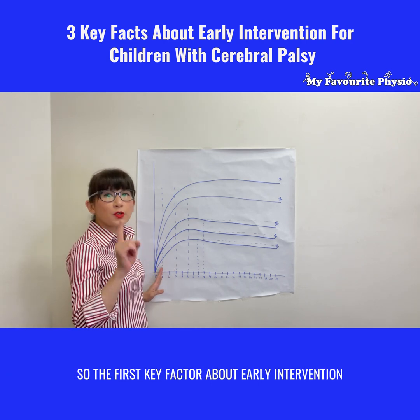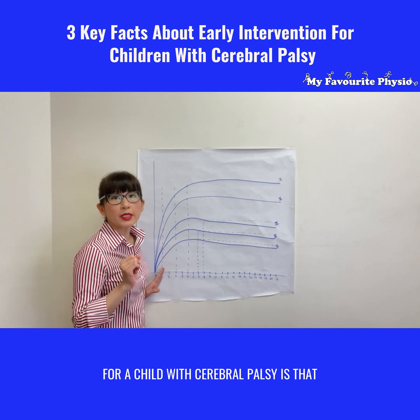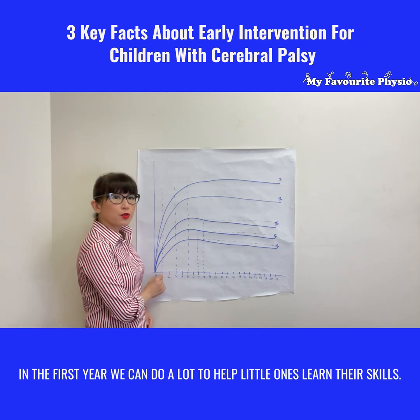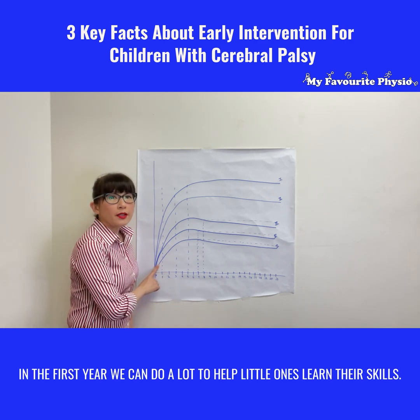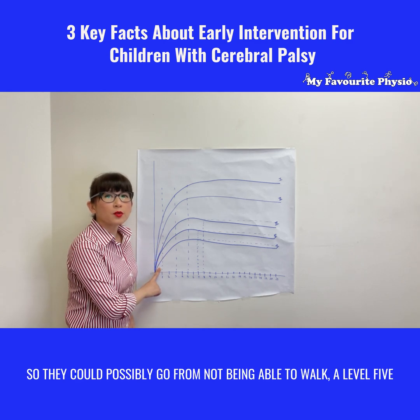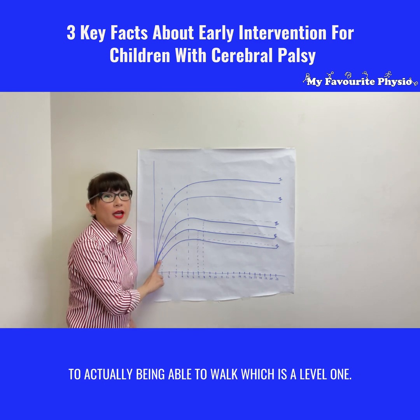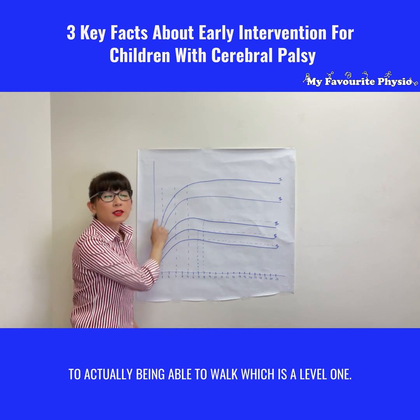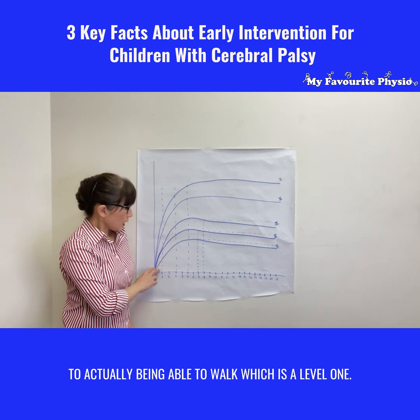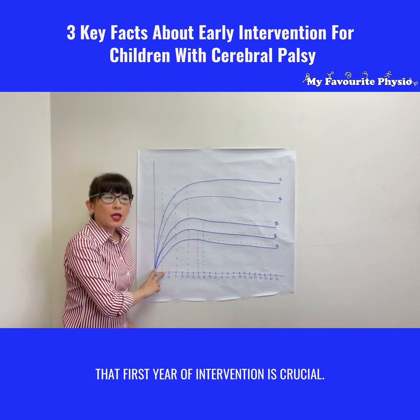So the first key factor about early intervention for a child with cerebral palsy is that in the first year, we can do a lot to help a little one learn their skills so they could possibly go from not being able to walk, a level 5, to actually being able to walk, which is a level 1. That first year of intervention is crucial.